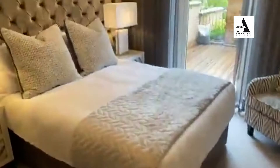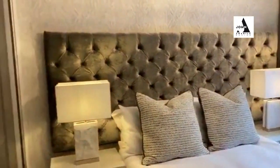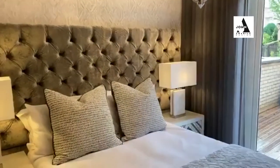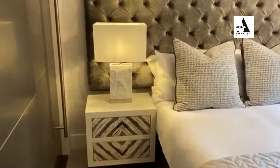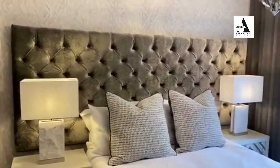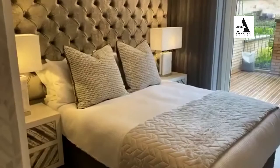Again, the simple divan. And in this case, the Art of Upholstery have made all my headboards. I've done a wall-to-wall, almost, or the width of the bed plus the bedside cabinets, in a deep buttoned textured velvet headboard, which really gives that boutique chic feel.